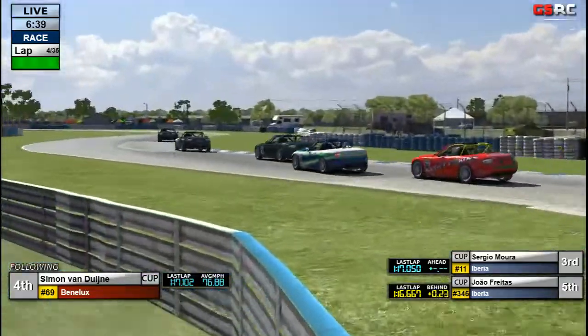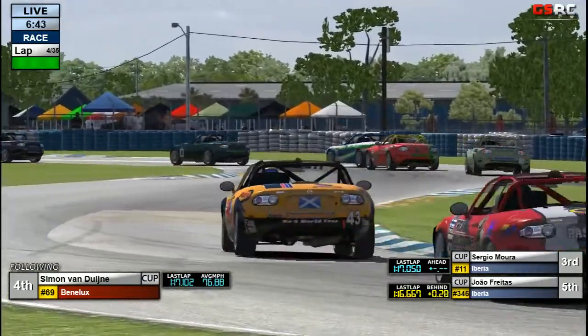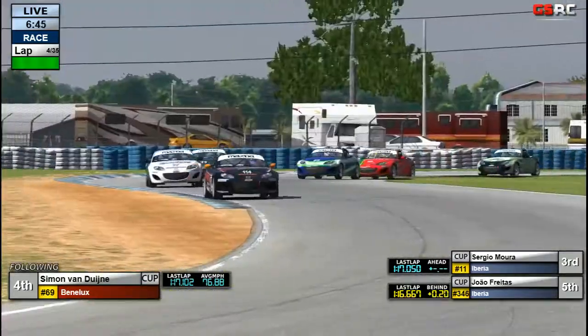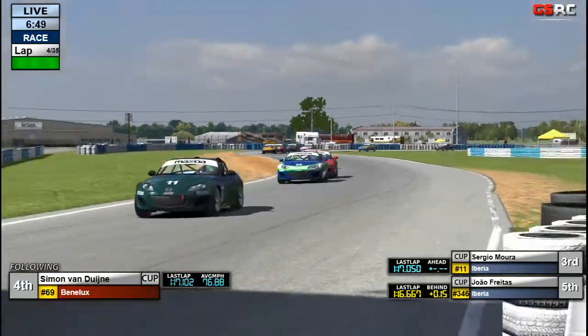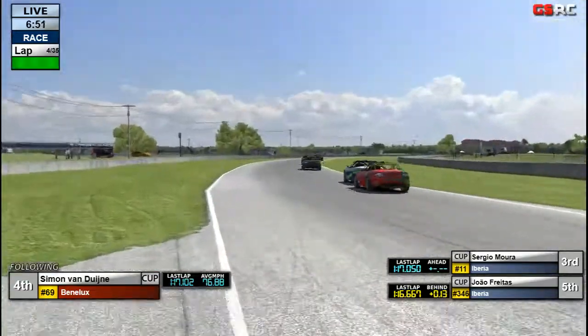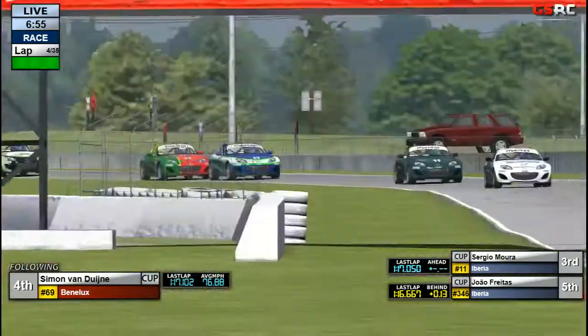Bill, it looks like Van Doon is either giving in to intimidation or he just got caught out because, like we said, in this twisty section, if you get stuck outside, you're going to be stuck outside for a while. Yeah, and there's action up front. There's action all the way back through the field, too. We go back to Arthur Chan in 10th place.